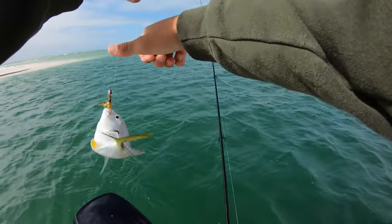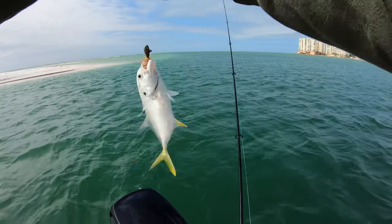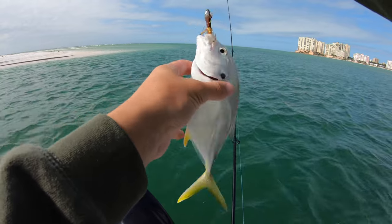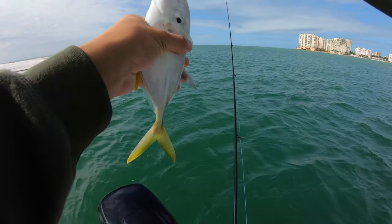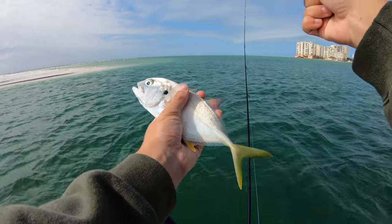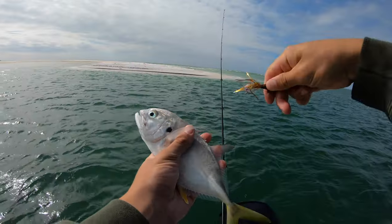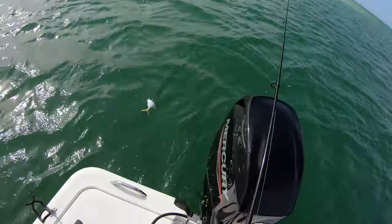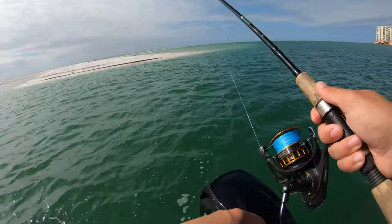Alrighty, well, we know there's fish here. That's a plus. This is not what I would like to catch, but I guess it's one more fish than I've already caught today. So little jack on the bucktail jig. It's not too special, so we're just gonna get him back.